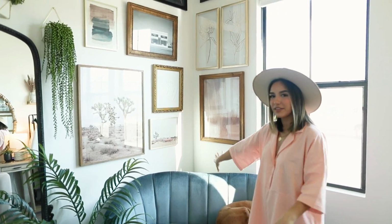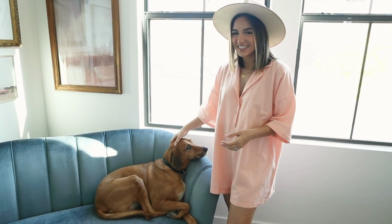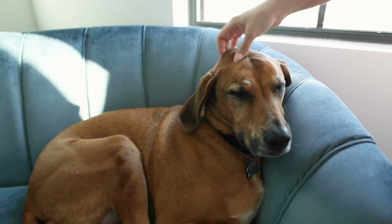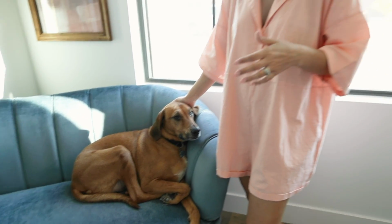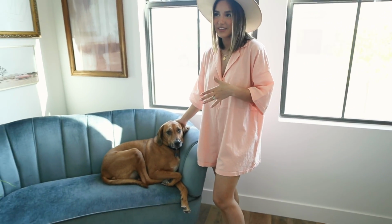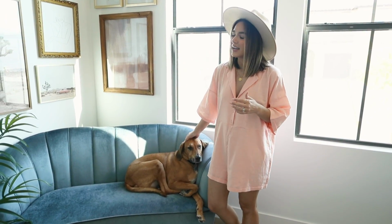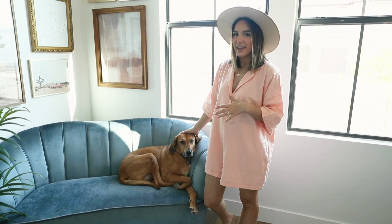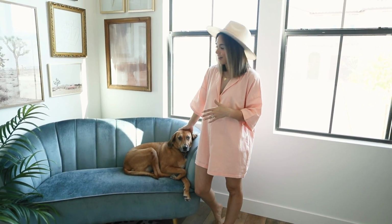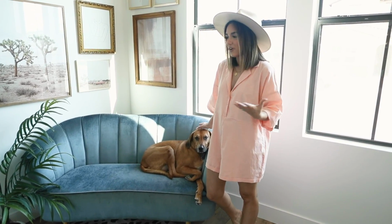Okay, so let's talk about this little couch situation that Griffin loves to lay on. He is so freaking cute. This is actually the reason that I picked out this couch. If that doesn't sound really ridiculous to you, maybe you love your animals as much as me. But I definitely decided to pick out a cute, vintage looking couch for them to lay on because I love having the dogs in my videos in the background.